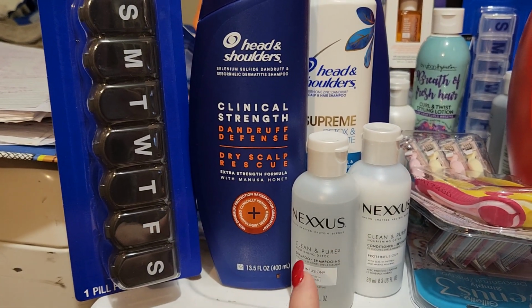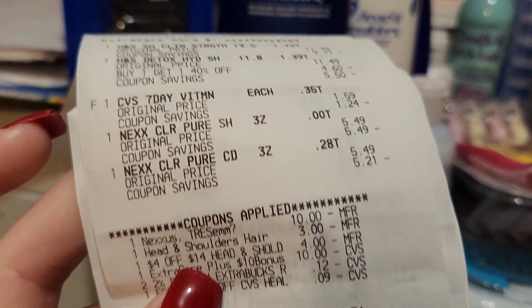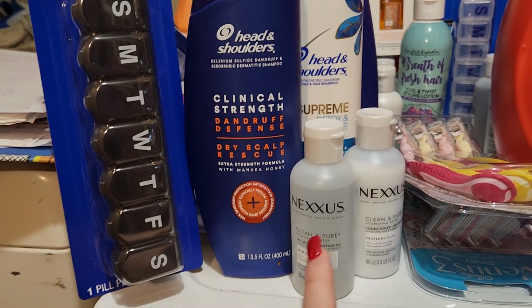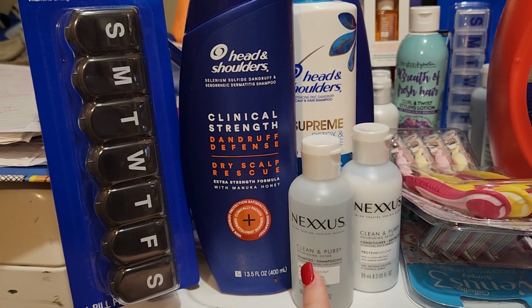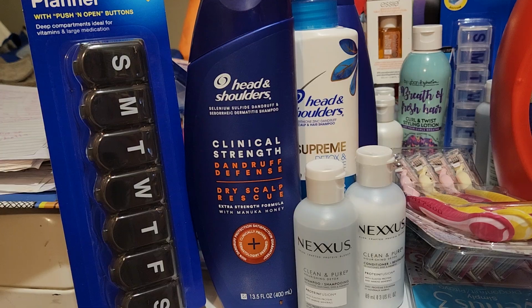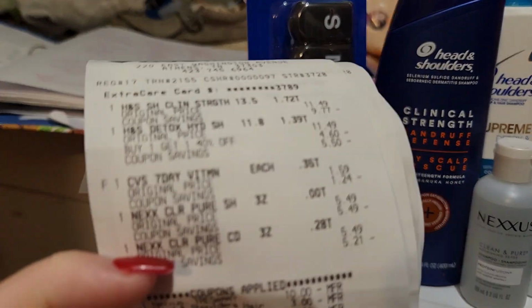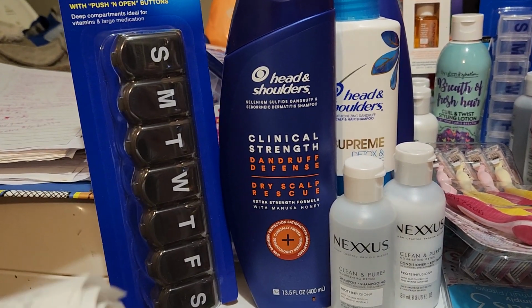And then I had these Nexxus. These were $5.49 at my store, as you can see here. And then I had a $10 off 2 digital, making it 49 cents each. I needed like $1, because if these would have been $5.99, I would have been right there at the 98% rule. But I needed like $1 more, and I didn't want to throw in something that's going to make my out of pocket super high. So I threw in this. It was $1.59, as you can see here. And it works with the spend 30 get 10.